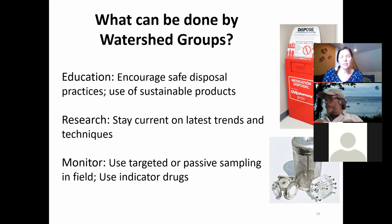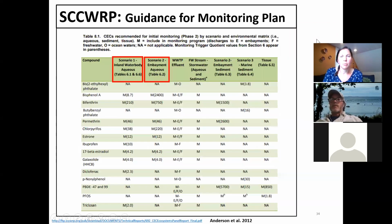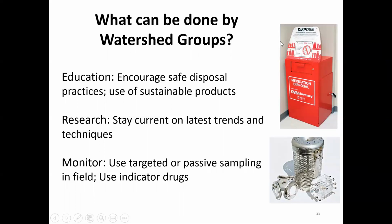In a couple minutes, we're going to have a chance to discuss some of the things Todd mentioned and ask questions as well. But I just want to first briefly describe what I've found that watershed groups can do. Starting with education, encouraging your communities to utilize safe disposal practices of unused medications. There are a lot of different disposal locations now. They're at many police stations, fire department buildings, and even now in CVS and Rite Aids. So folks just need to know where to find those and really what they're used for.